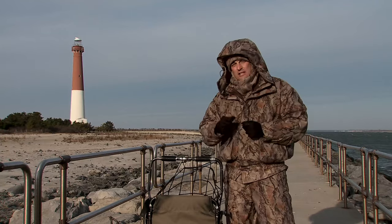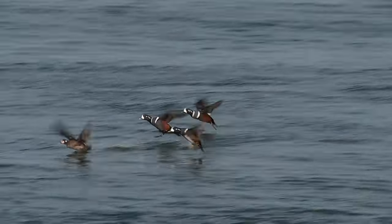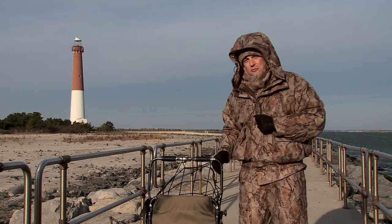This is a wonderful place, not only for nice scenic shots, but we're going to try to get some exotic sea ducks as well along the Barnegat Jetty. So bundle up and join me.